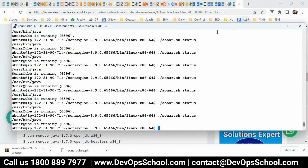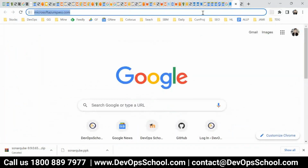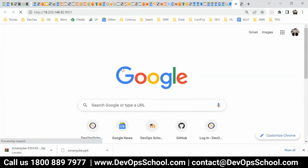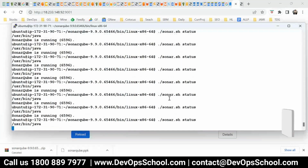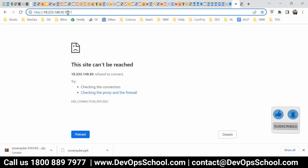No. Okay, so what is the IP address? I keep forgetting this one. Here it is. 9001, right? Let me check. Now it's running. Oh, see, I'm growing old. Port number is 9001, right, which you tried?